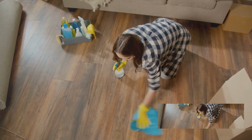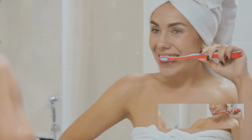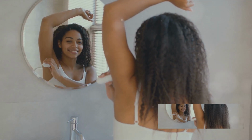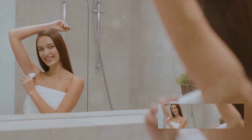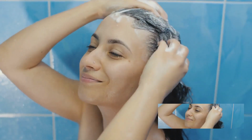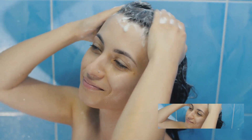Then came the dental wonder, a trick that could give you a dazzling smile without breaking the bank. Baking soda, it seems, has natural whitening properties that can brighten your teeth. The deodorant alternative was another unexpected revelation. Ditch those chemical-laden deodorants and embrace the natural freshness of baking soda. It neutralizes odors without causing any harm to your skin. Our hair care solution was something truly special. Baking soda can cleanse your hair of product buildup and leave it shiny and bouncy.